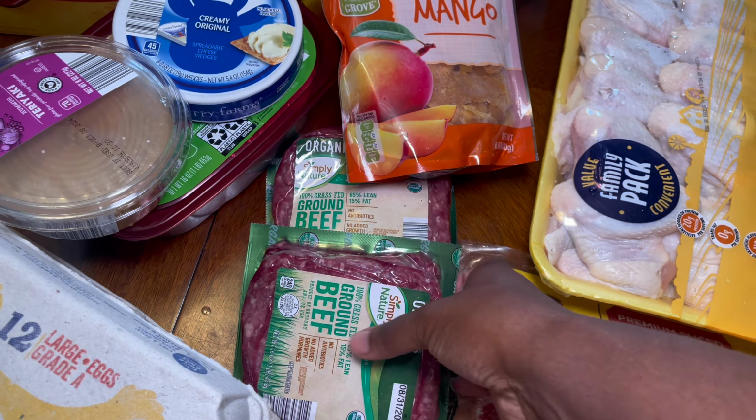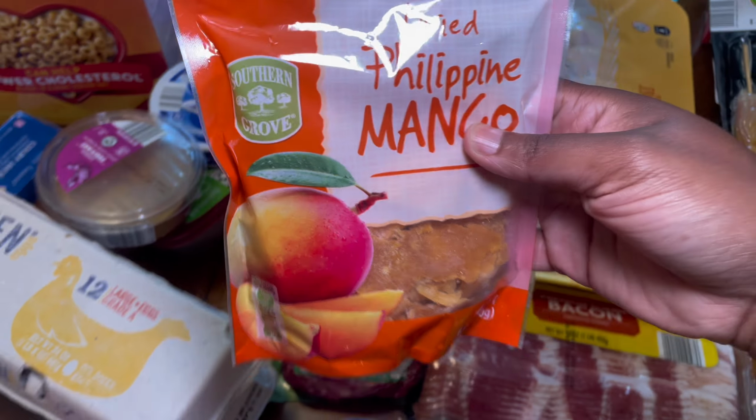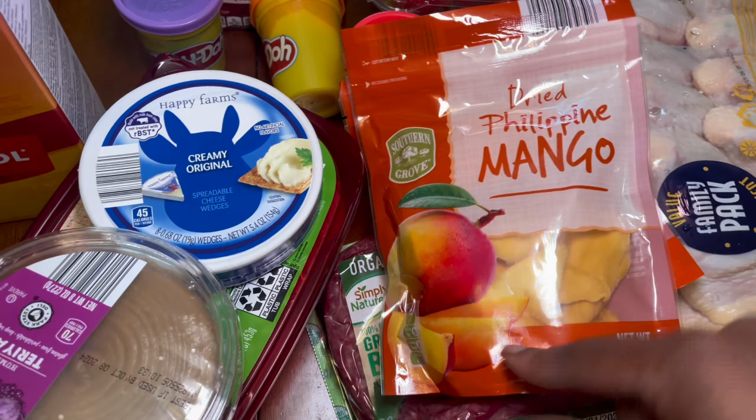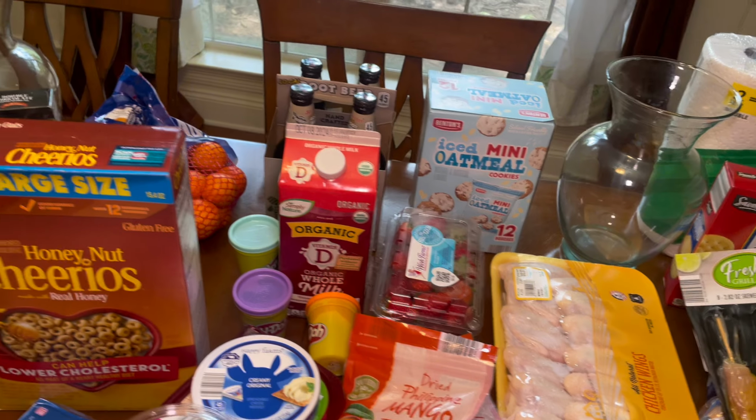I got two packs of ground beef. These are still on sale for $3.99. I got two packs of the dried mangoes. My kids absolutely love these. I got some strawberries, the mini iced oatmeal cookies.